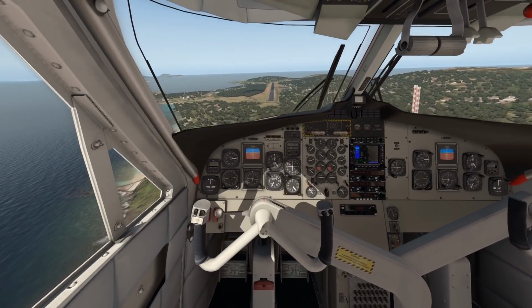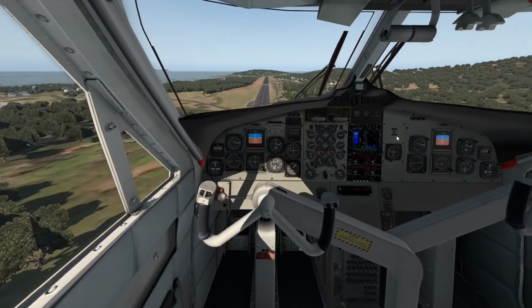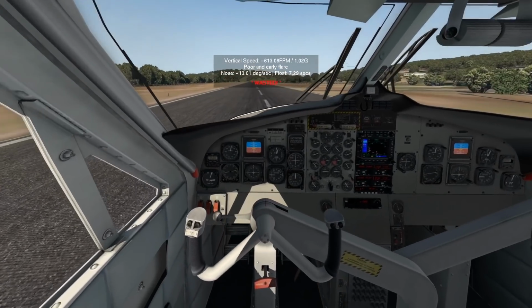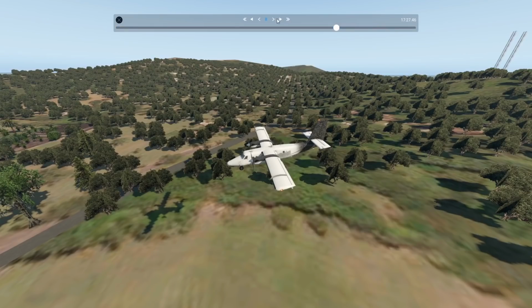All right, as I've said, we have these obstacles here, which I'm not very comfortable flying close to, but there we go. We're looking good on this landing. Or not. Okay, yeah, I really tried touching down because I was kind of late, but whatever. This was a successful landing, wasn't it?